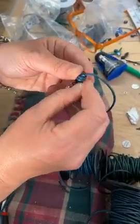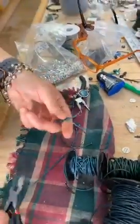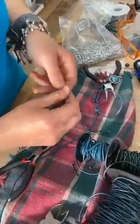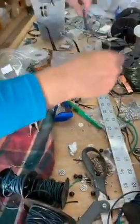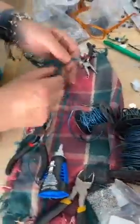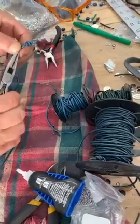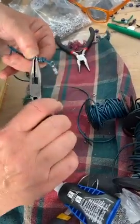Tie it through there. Bring it up side by side. Pull it nice and tight. Now I'm going to check to make sure that it really is the length that I wanted. It's 12 inches there, yep. A little dab of glue. Don't always trust my glue, so I'm going to secure it with a stainless steel jump ring just to clamp it down.